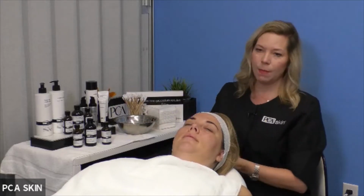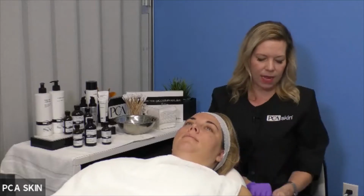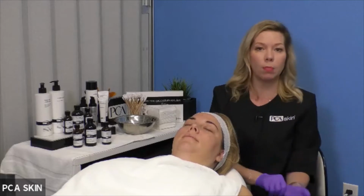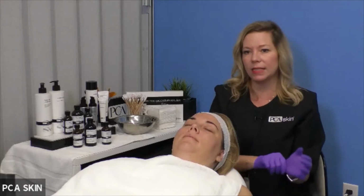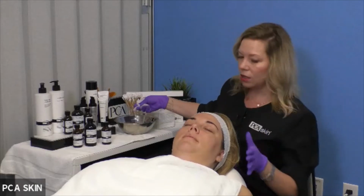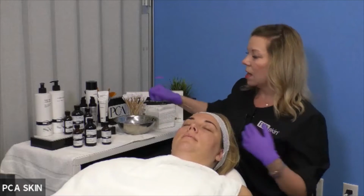So within our chemical peel protocols, we always start with a cleanse. And we use our facial wash for oily problem skin, which is a really nice lactic and citric acid gel cleanser. Now I'm just going to use a cotton square to cleanse Kristen's skin. You can certainly just use gloved hands.